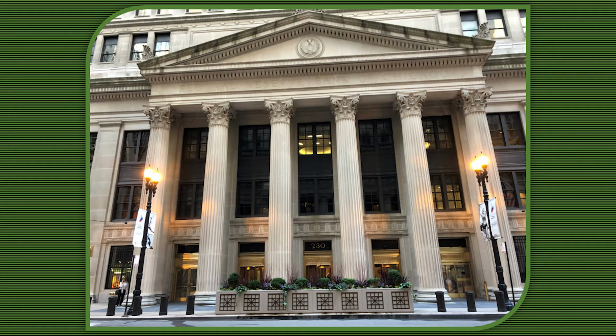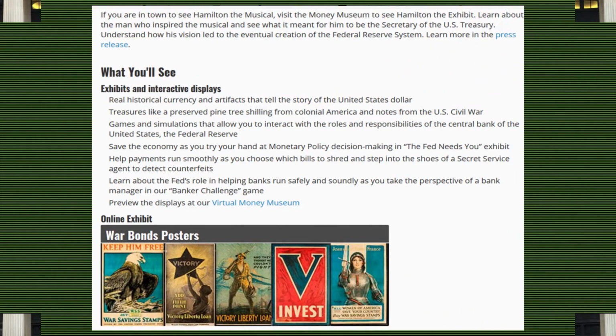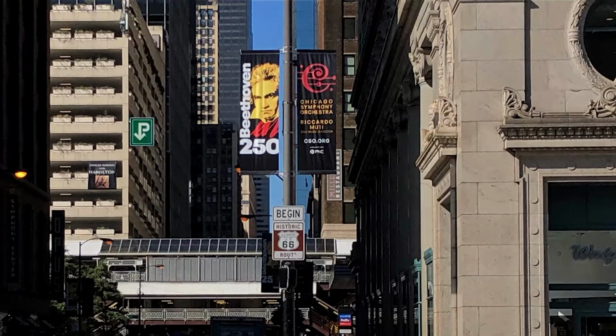On the Money Museum's website, they talk about if you're in town to see the Hamilton musical, visit the Money Museum to see Hamilton, the exhibit, and learn about the man who inspired the musical and see what it meant for him to be the Secretary of the U.S. Treasury. As we walked through downtown, we did see a poster advertising Hamilton.